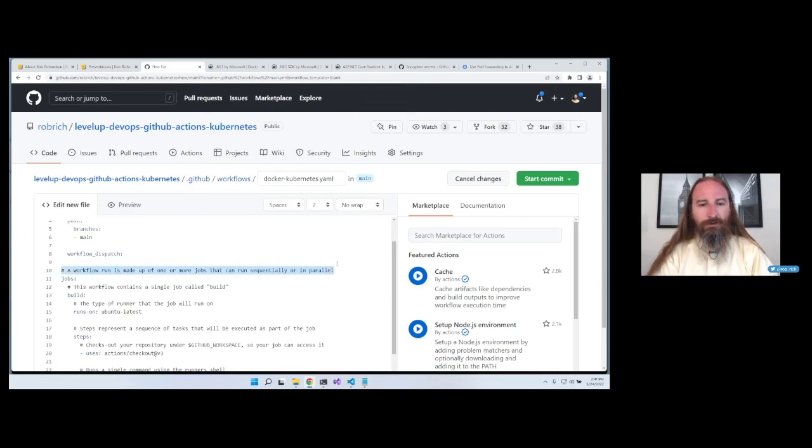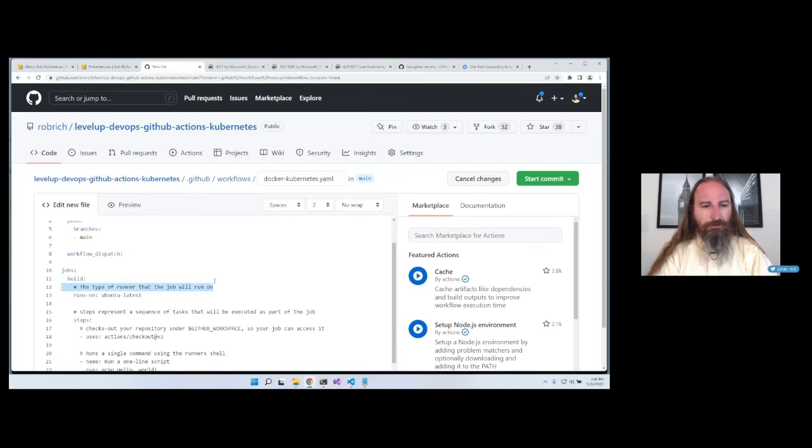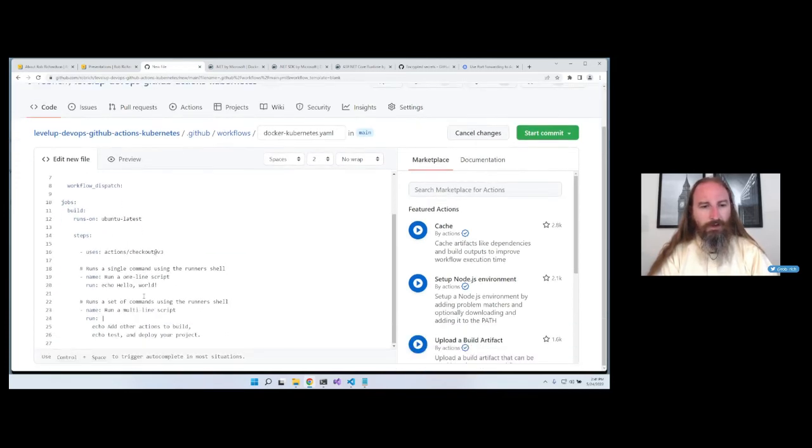Now, what is this going to do? Well, let's look at the steps that we'll do. It'll run on Ubuntu. Excellent. The first step it will do is to check out our code, and then we can run various commands. Now we could run a single line script or a multi-line script or any other tasks. In this case, let's run a multi-line script.